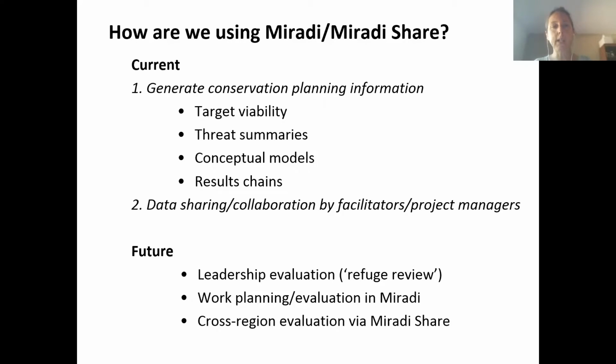In the future, we'd really like to see that Miradi Share is actually used by our regional leadership, where they can evaluate our refuges across the refuges, look at threats across refuges, look at targets across refuges, look at how they're doing on their goals and objectives, looking at their work plans, looking at their reports. We're not doing that at this point. Right now, there's this thing called Refuge reviews, where regional leadership go out to the refuges and do a site visit, but there's really not been a framework for them to see in detail how they are doing. We'd really like to see in the future that Miradi Share is actually used for work planning and evaluation. I'll talk a little bit later about how we're doing that now, but ideally we'd like to see it used in that way ultimately.